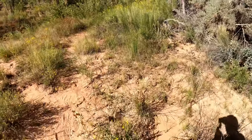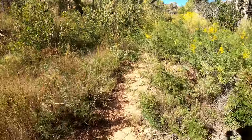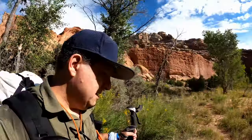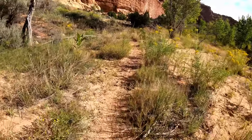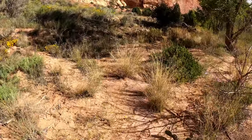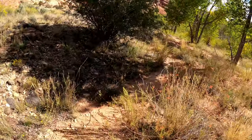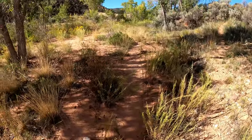The trail kind of split off here. I'm trying to decide which way to go. I walked down here. It's basically just covered here and goes back down to the creek and the brush. So that's sketchy. That's a no-go. So let's go back to the fork. Which was right here. Came from there. There's the fork. So don't go that way.